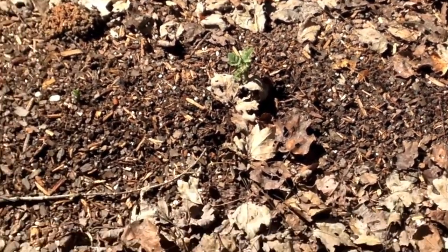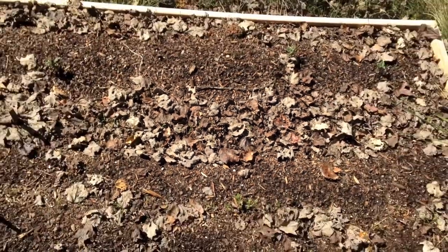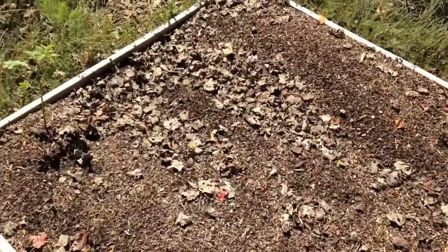And those hawks just keep flying by. I keep seeing their shadows fly by out of the corner of my eye. I'm going to zoom back out. And then I'm going to walk over here.